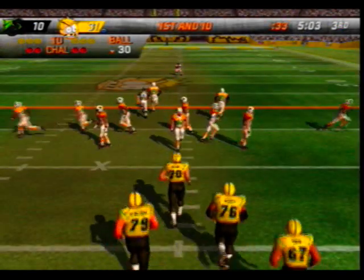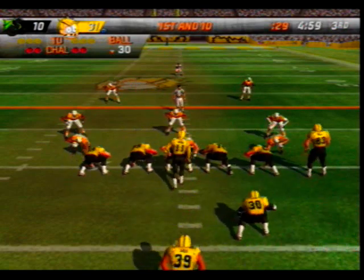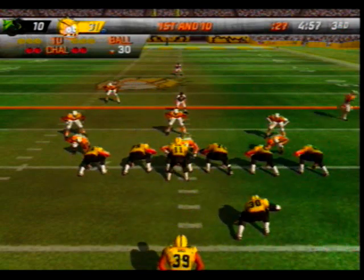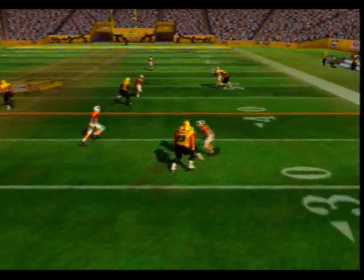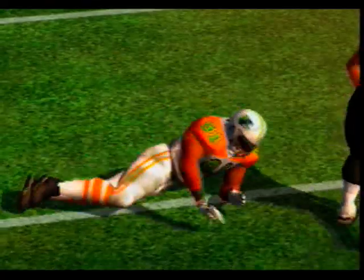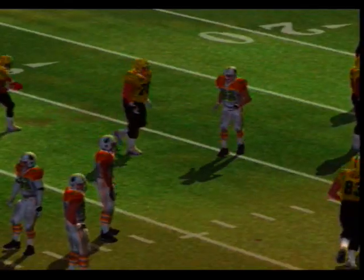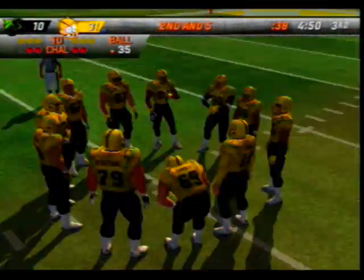First and 10. Ball on the 30-yard line. With a counterplay. Running with a lot of room in front. Finley comes up to make the play at the 35. They don't deviate at all from the last play call as they keep it on the ground.